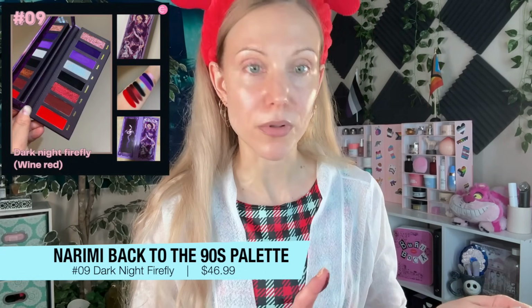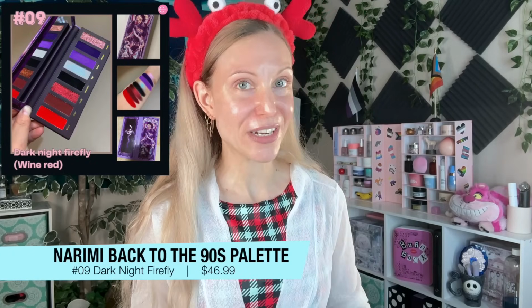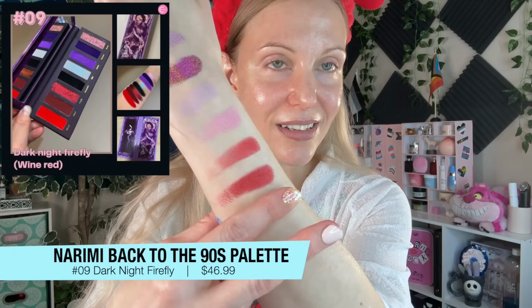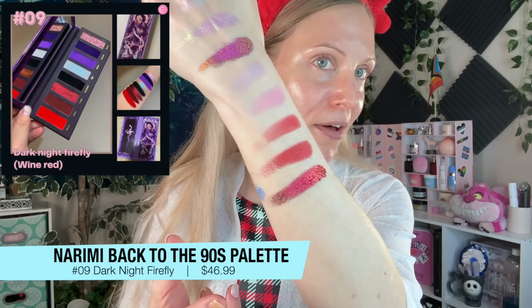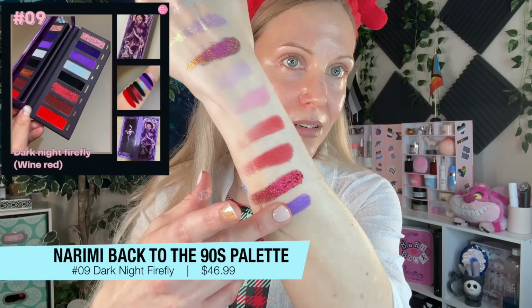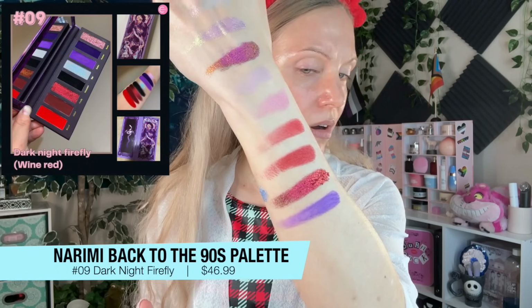How about purple? We'll do the snake. Ooh. These are soft. These are very soft eyeshadows. I'm gonna fall over. I'm gonna fall over. I just don't have words. Oh, y'all, this is such a blast.